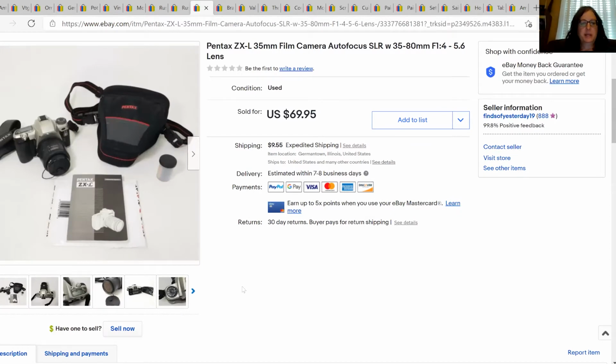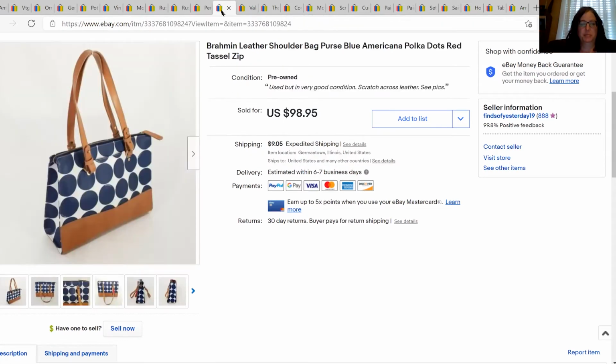This is a Pentax camera that my friend gave me. She said since it was a film camera, they just never used it anymore. And I sold it for $69.95. They're all in at $90.75. My profit on this was $58.92. So never refuse something somebody wants to give you. It's always pure profit then.